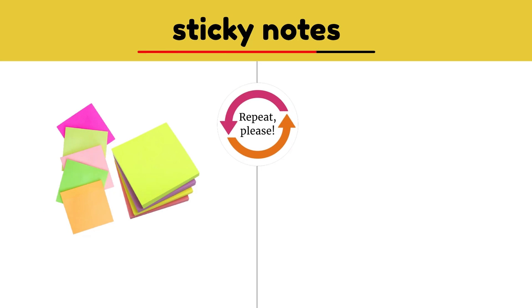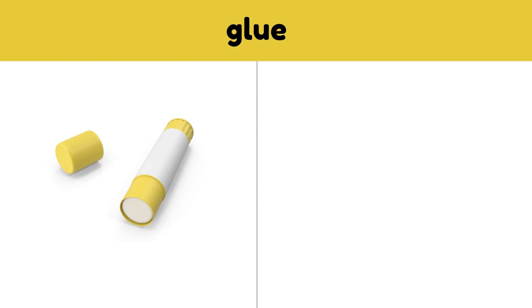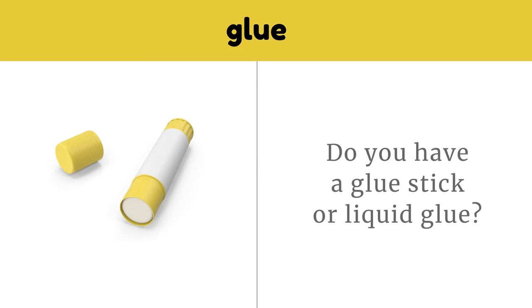Sticky notes. We write short messages on sticky notes. Sticky notes. Glue. Do you have a glue stick or liquid glue? Glue.